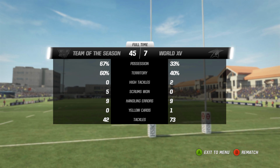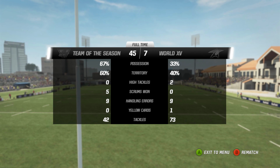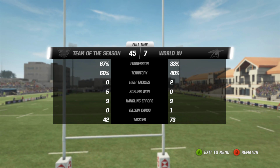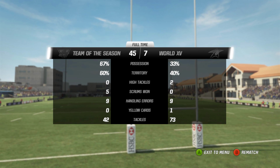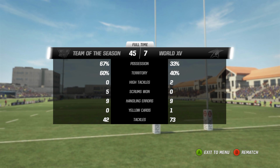The World 15 making a lot of forward passes and knock-ons that just seemed to cramp any sort of forward progress that they made. The yellow card to Kieran Reid amazingly didn't cost them any points, and the tackle count almost doubled from the World 15 against the team of the season, who really enjoyed long periods of attack and long periods of try scoring throughout that matchup.